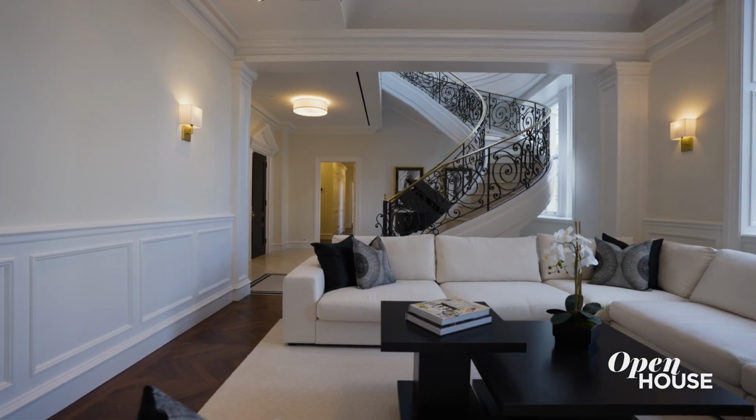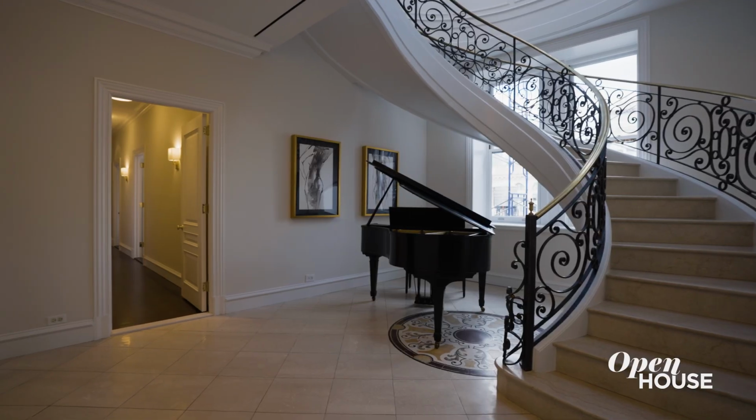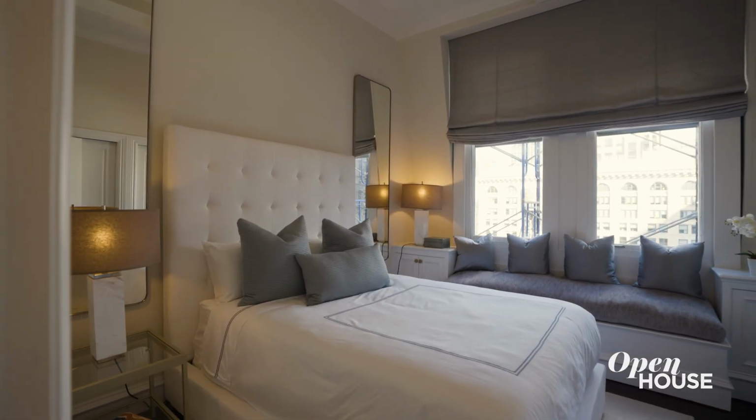Throughout this duplex, you can feel how it was thoughtfully planned. Here you have the family room off the primary bedroom, which is down the hall from 3 bedrooms, offering both privacy and a place for gathering.